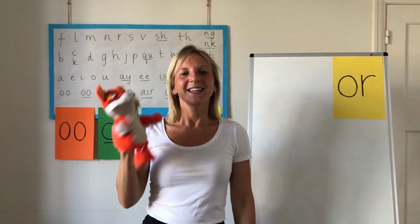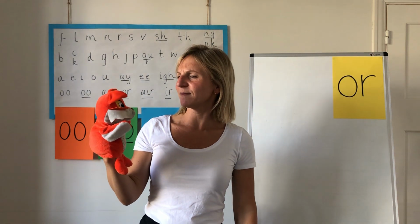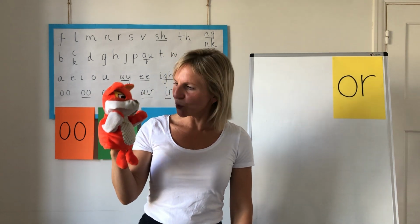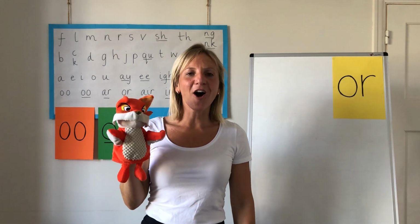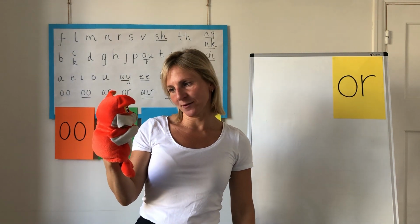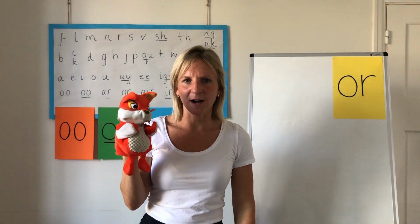Okay, welcome back. Yes, Super Fox. He said he's really excited because we're going to be learning the R sound today. No, Super Fox. We learnt the R sound yesterday. Today we're learning a new sound. He said he loved learning the R sound yesterday because we were pirates saying R. Yes, Super Fox, it was lovely to learn that sound, but we need to learn a new sound today. Silly Super Fox, he can be silly at times.